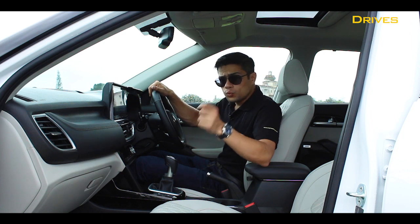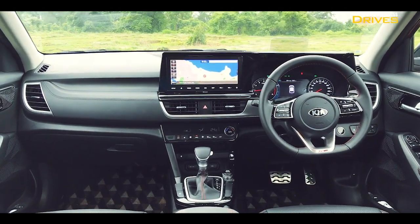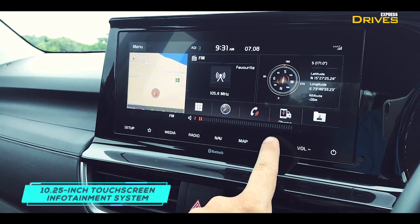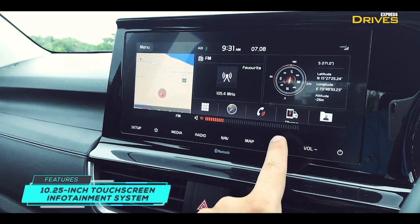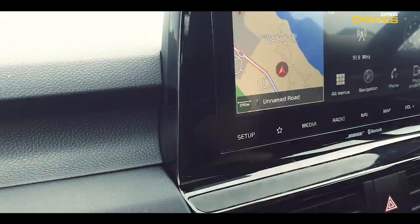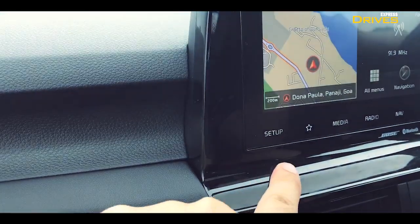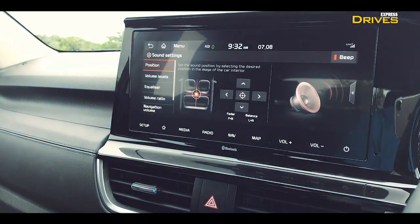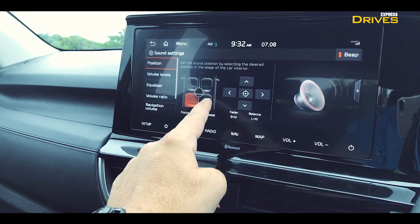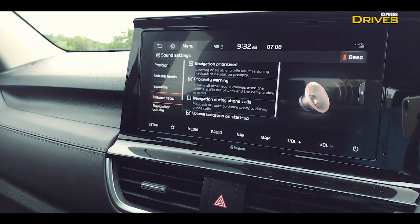Now, to start off, what will catch your attention first is the center console here, and particularly the infotainment screen. Now, this is a 10.25-inch color touch screen, and it's got a very nice, impressive premium design. If you look at the bezels around it, it's got a very premium feel to it. Even the display is nice. The user interface is quite easy to operate. It's a simple system to operate. The touch response is nice, so there's no lag if you talk about the touch response.